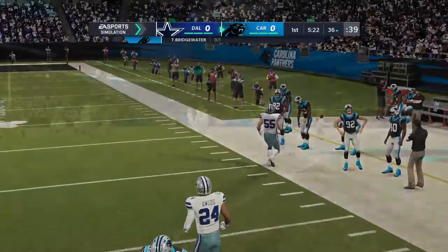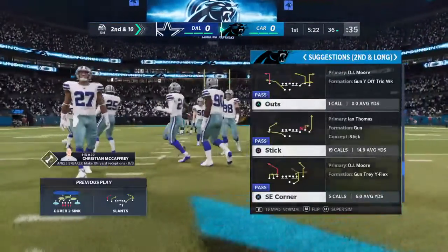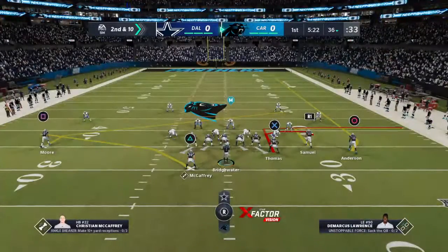He's just so dangerous every time he gets the football. Whether you hand it to him, throw it to him out of the backfield, just imagine if they have the guts to let him return kicks as well. This guy is a true triple threat.